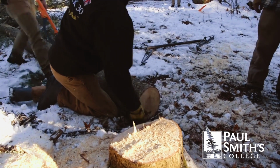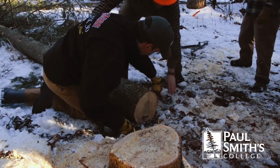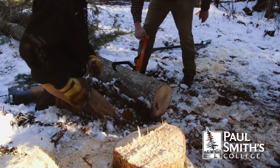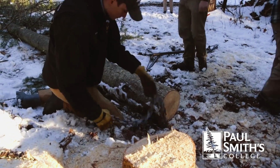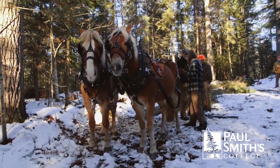I can roll this log for you if you'd like. Wonderful. All right. So you can put the chain right off the side like that. Right through. All right, we've got that log choked.